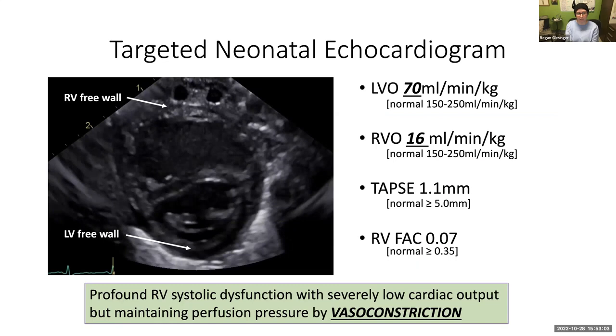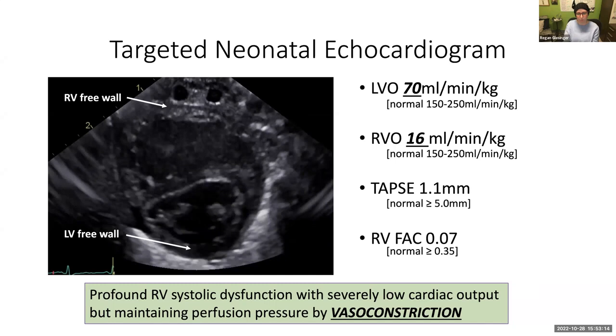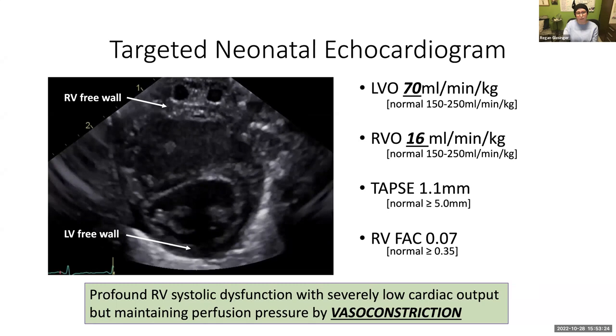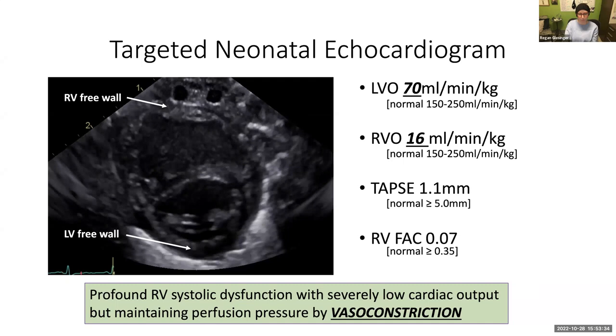Now, when we look at the numbers that represent the objective measurements of her heart function and cardiac output, her left ventricular output was 50% of what it should be, and her right ventricular output was only 16 mils per kilo per minute. This represents really severe systolic RV dysfunction, basically related to HIE in this situation. But her blood pressure was being maintained because the baby was vasoconstricting herself to maintain organ perfusion pressure. And this is the adaptation that all babies do until they can't.